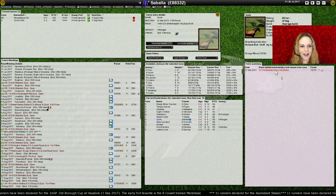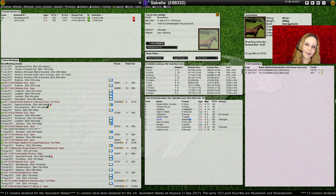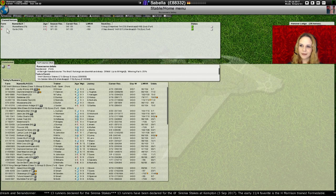So you can see how they've run. And if you owned the horse, obviously you can just mouse over the little arrow here that tells you the jockey's comments, so you don't have to constantly go back and forth between the horse's page and the declarations page. It's really handy. I love this little addition here. But obviously if you're running it in windowed mode, like a smaller window, or if you have a smaller monitor, there's not the space for that. But if you can have it, it's really handy.